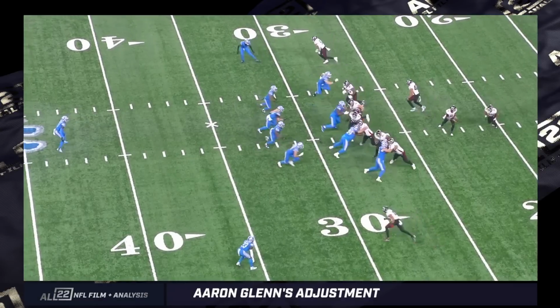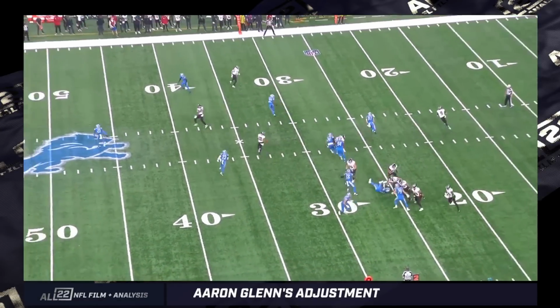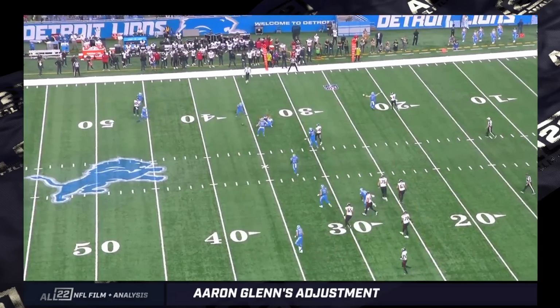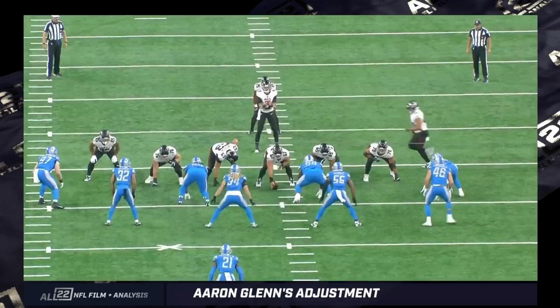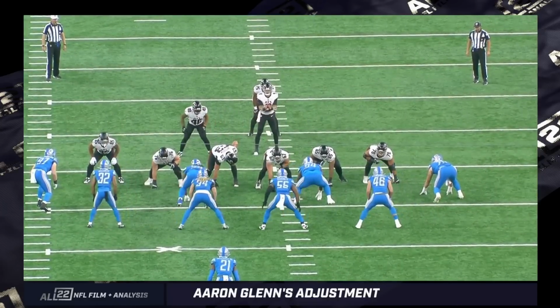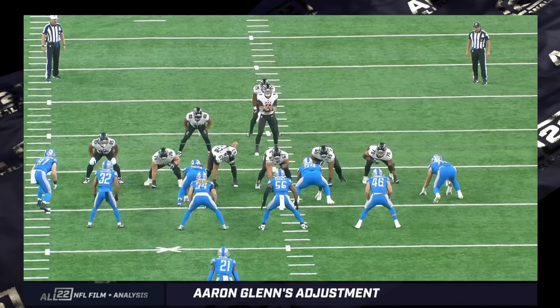And when the ball is on the hash, when Campbell is into the boundary versus to the field, he vacillates between the Sam and the will position in this defense on these first 2 possessions. There's a great look at it. If it were me classifying this, I would say Barnes is the Mike here. The will is Campbell. The Sam is Anzalone. And then there's your one, quote, outside linebacker.